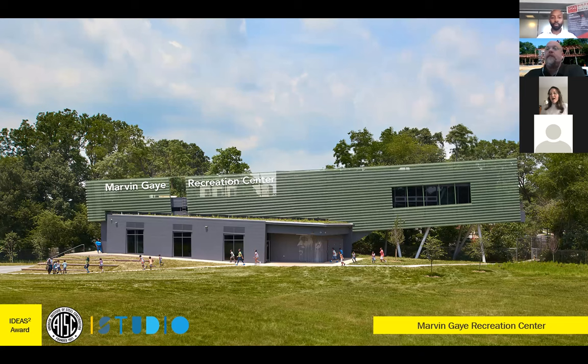The other thing you'll see in this image is that large green perforated screen. So this, I'll say, is probably one of our big design moves. Being a public building, we needed to make it do a lot of things. So number one, it's just a building marker, if you will. That signage for Marvin Gaye Recreation Center, nice and high. So as people across the street at the Metro Center are exiting the Metro station, they can see Marvin Gaye Recreation Center bright and clear because it's so high on this nice large green screen.